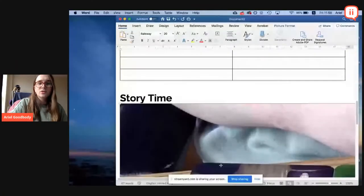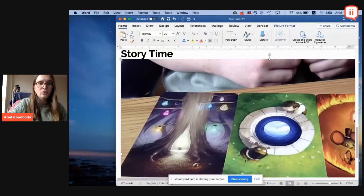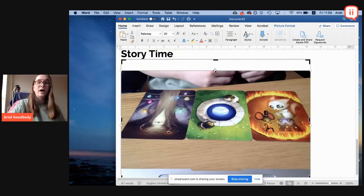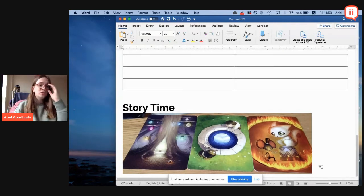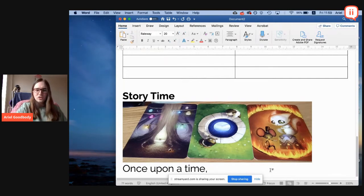Fantastic. Okay, so let me share my screen with you again. If this is your first class with me, don't worry. It will be clear. We are going to write a story together using the cards. So we want to include these pictures in the story in some way. I will write and then I will ask for your ideas to help me. So these are the three pictures. We want to include these ideas in the story if we can.